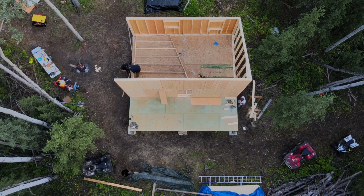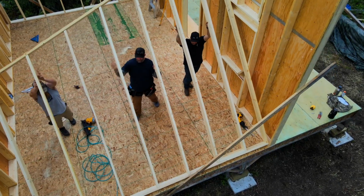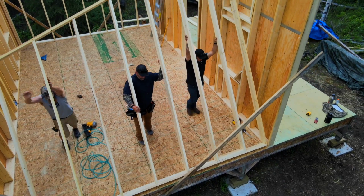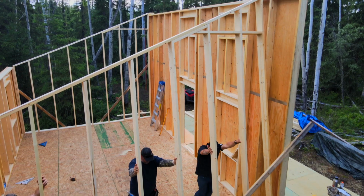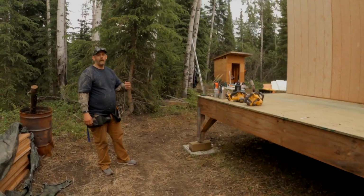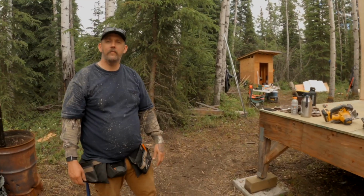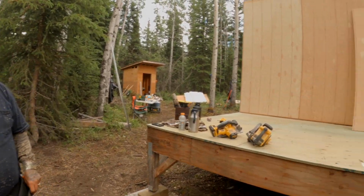So once we framed up the front and back walls, we built the sidewalls, stood those up, and called it a day. We went fishing. Day one of framing. What do you think, Brad? Well, that was one hell of a day. All right. Got to learn a lot of stuff.